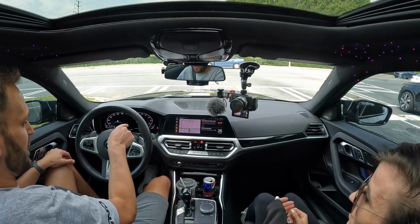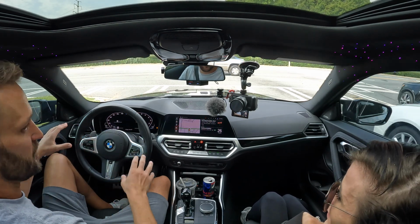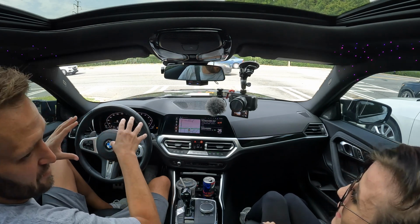I'm still used to an old clock and analog stuff in my E-Series cars. I will say that the RPMs going up on this digital display is still kind of weird to me. I'm not used to it. No, it's different. I struggle finding the red line sometimes, you know?